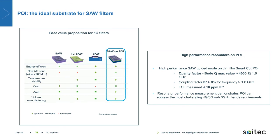So compared to other technologies, such as SAW on bulk piezoelectric material, TC-SAW or BAW filters, the SAW filter on POI provides better energy efficiency and lower loss than SAW and TC-SAW, enables higher frequency and wider bandwidth filters than SAW and TC-SAW, has a much simpler and cheaper process than BAW filters, provides smaller footprints than the other technologies, and several filters can be integrated on the same die. And it uses a similar or simpler device manufacturing process than the other competing technologies. SAW on POI today is the ideal solution to address 5G filtering needs.